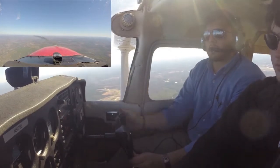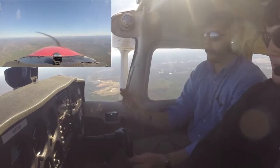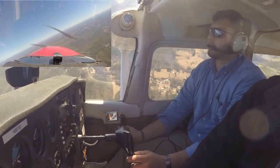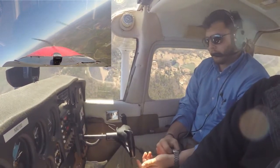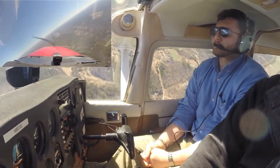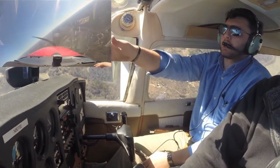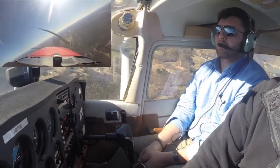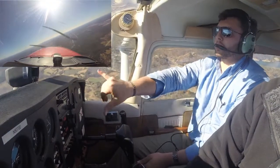Alright, let's turn to the right again. So right rudder, right foot, and right hand. Just like that. Good. You got it for about another 5-10 minutes. Remember, as you turn, you've got to increase your elevator. There you go. Good. Let's go back to the left.